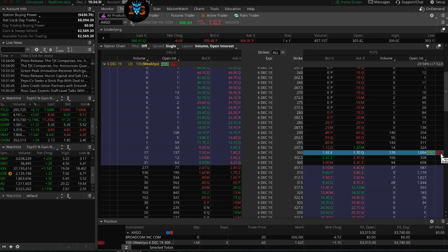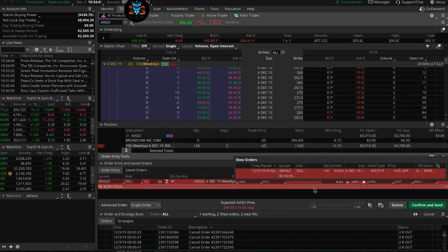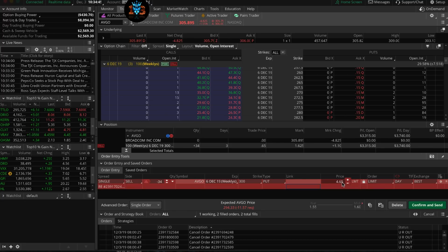So what we're going to do is just sell this, lock it in, and hunt for a better entry on some of the other trades. We are going to sell it for about $1.65. Okay, $1.65. We bought it for 65 cents yesterday, 65 cents. We sold for $1.65.